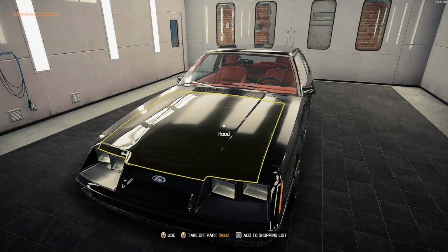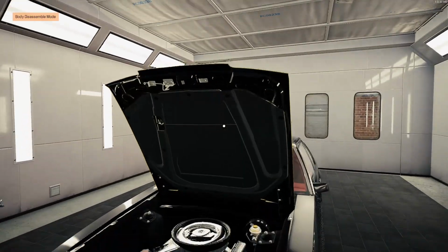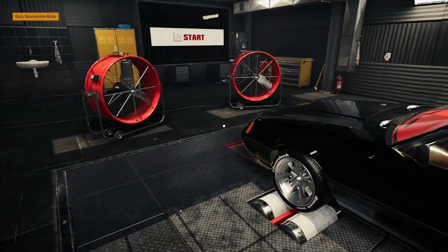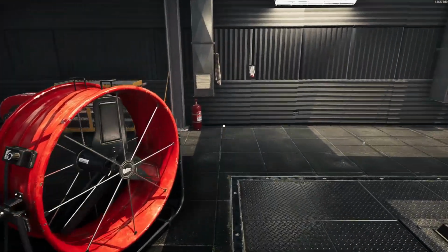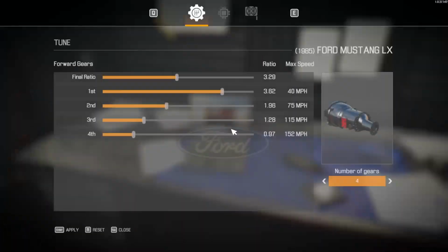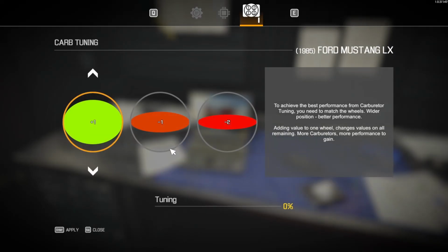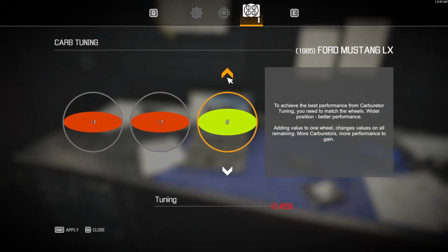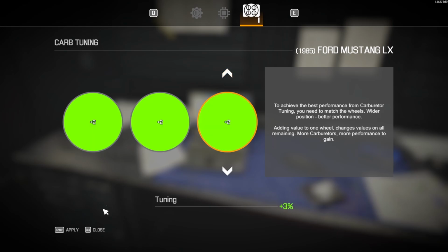All right, so yeah, it looks pretty good. Let's send you over to the dyno station. Let's see if we can get into dyno. All right, I do have a carb to tweak. Boom. There we go. Got a 3% gain out of it.